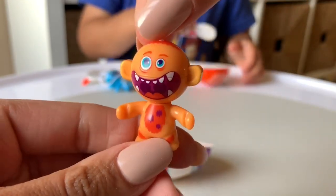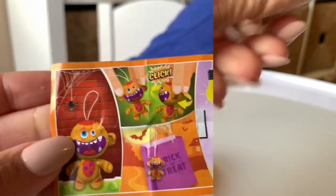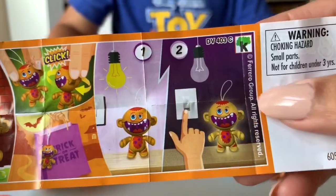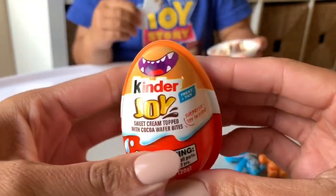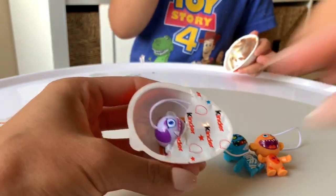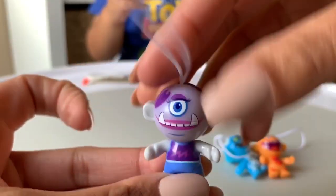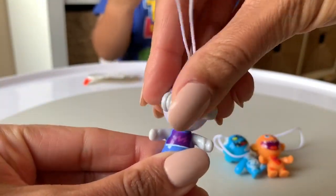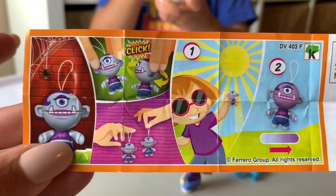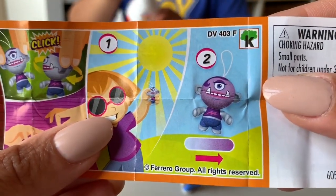Okay, so this is who we got in our second egg. His head also twists around. And it looks like he is also a glow in the dark. So this is who we got. Super cute. So this one is a color change. It looks like we have to use the sun to get the color change on this one.